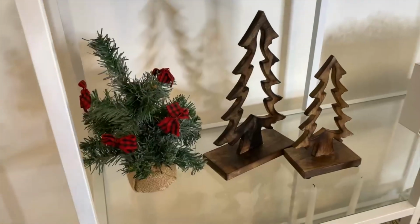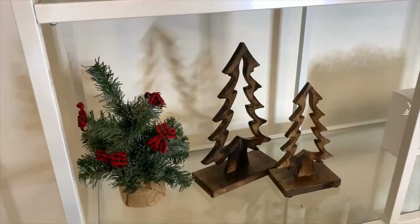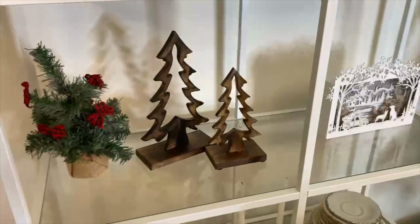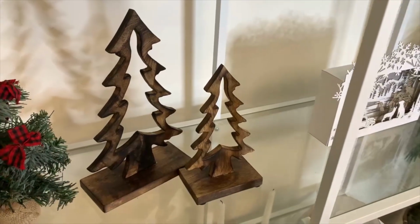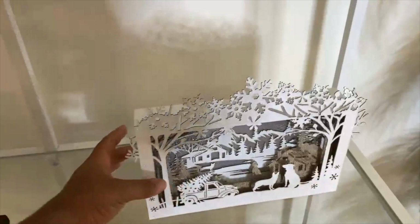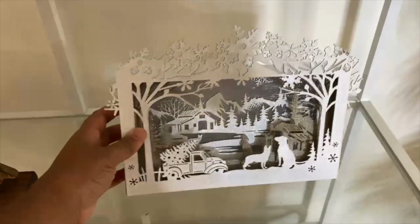This stuff was on my counter. I actually had this old, weird tree from Dollar General a long time ago. I had two of them, and I decided to put it on my shelf instead. These trees, I love these trees. They are from Walmart. I don't remember how much they were, but they weren't too expensive. My mom bought me this thing. It's actually kind of cute. I thought it was super cute, so I put it here. It really goes with my vibe this year.